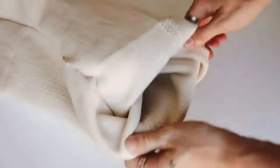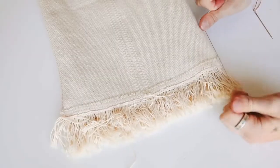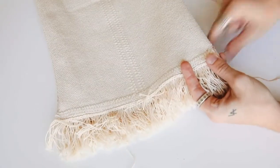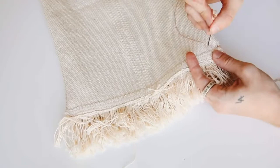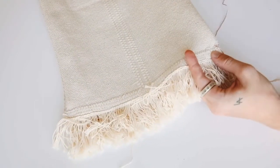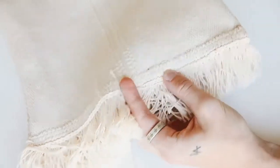Next, I am turning the pillow inside out just to have the right side now showing, and you're gonna see a little bit of that seam line, but I actually like that look. I think it looks very kind of boho and handmade. And then on one end of the pillow, I'm just doing a very simple straight stitch all the way down. This is just going to lock off that end just to make it so that we can stuff this side of the pillow.